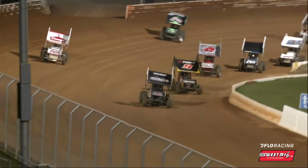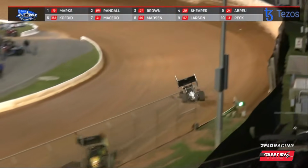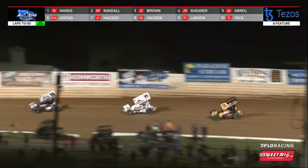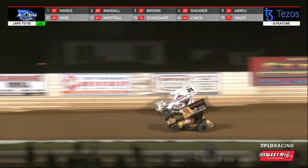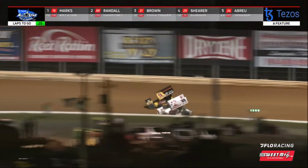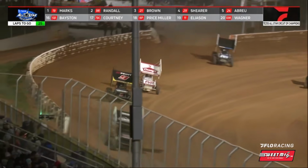We are back underway at the 56th annual Tuscarora 50. Marks will lead them back down in turns number 1 and 2. Here comes Brian Brown. He's going to complete the slide job there on Randall. Randall, he was ready. He'll drive back by Brown and move up to the runner-up spot. Brown goes right back after him over in 3 and 4. They work up the racetrack. Chase Randall holds him off.